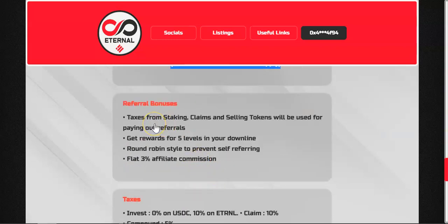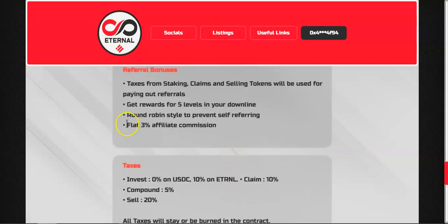Cool. We have the referral bonus. Tax from staking claims and selling tokens will be used for payout referrals. We have 5 levels in your downline, round robin style to prevent self-referring, and a flat 3% affiliate commission. So you get 3% referral commission.